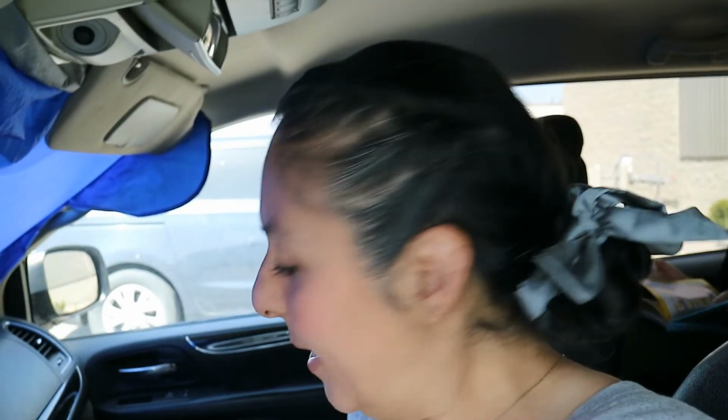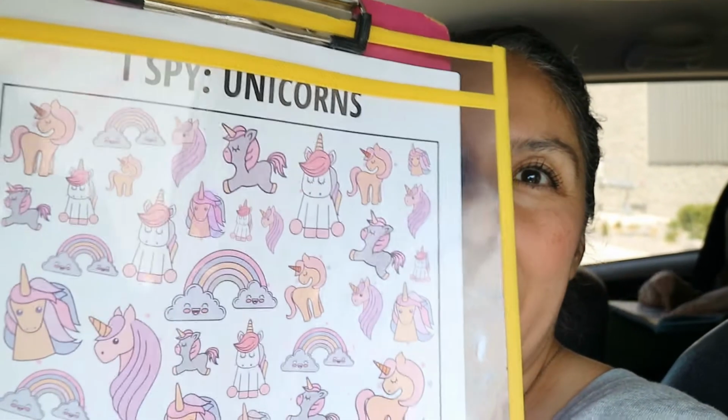In this bag here, I have some dry erase pencils and markers and a little eraser for them. And then I already had some printed, but before we left, I printed off a couple of new ones too. These are little I Spy free printables that I found on Pinterest. I just put them in these sheet protectors, and I put it on a clipboard for them. So I just have one for each of my littles, and in here is more than one sheet.